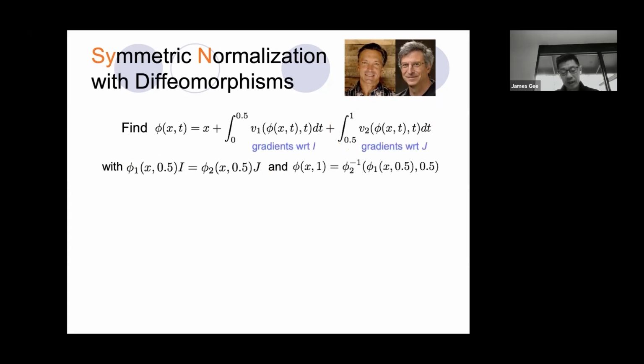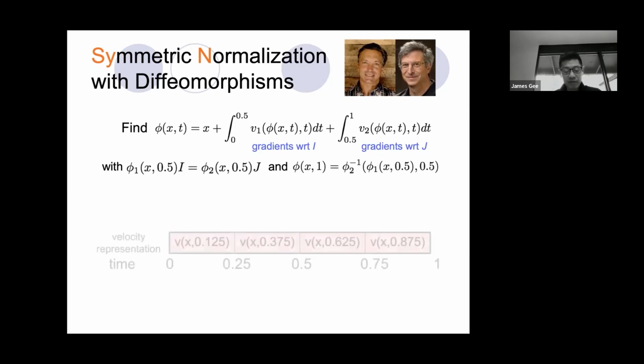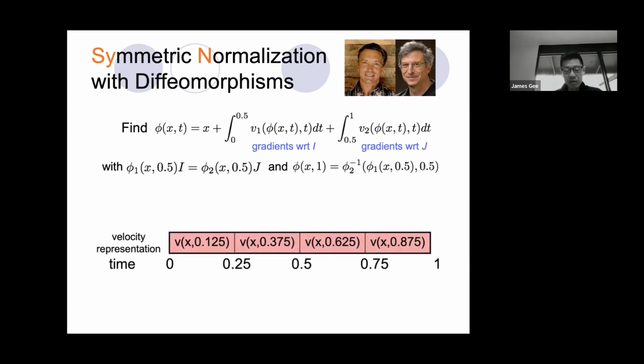So we not only have a symmetric formulation, but the optimization can also take advantage of this. And the way we do this is we discretize in time the velocity field as we did before, except we then update the velocity field symmetrically from both endpoints with initial phi values, and then generate new phi values by integrating as before the velocity. And this process is repeated until convergence.